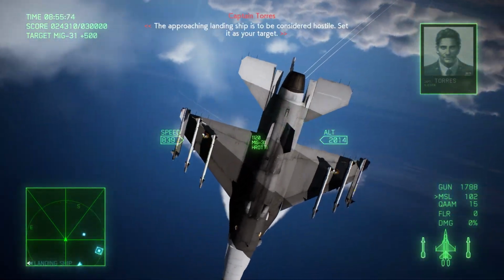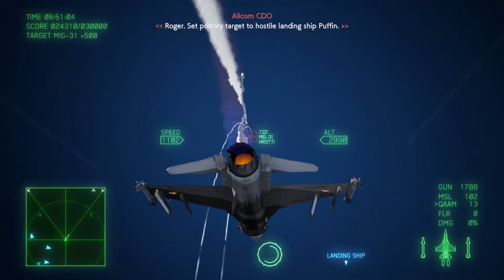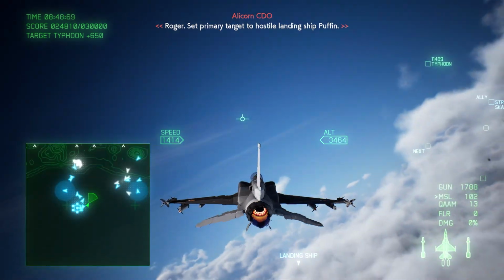Command duty officer. The approaching landing ship is to be considered hostile. Set it as your target. Roger. Set primary target to hostile landing ship Puffin.